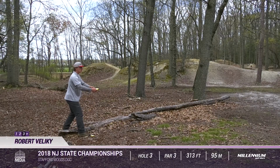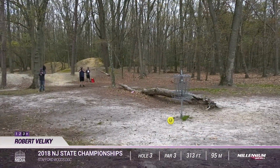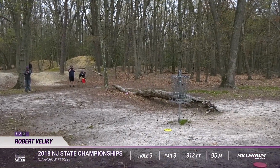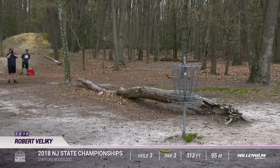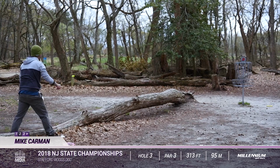And I think he's trying to adjust. He shot low the first couple holes. He's trying to shoot a little higher. And he was anticipating a little bit of a headwind here, it looked like. Yeah, just a little low, and once again, he's going to have to settle for a bogey there.